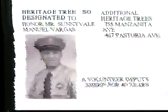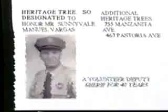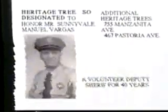Our community forest includes hundreds of coast redwoods, many of them designated heritage trees. These redwoods were selected because of their historical significance. These trees were designated heritage trees in honor of Mr. Sunnyvale himself, Manuel Vargas, who helped plant the trees in 1900.